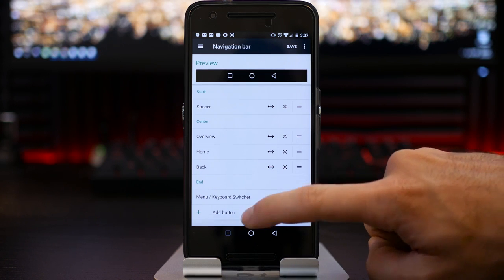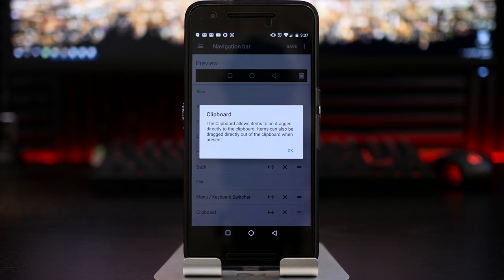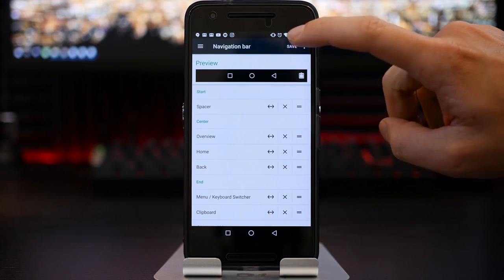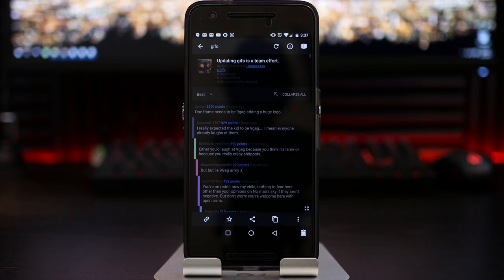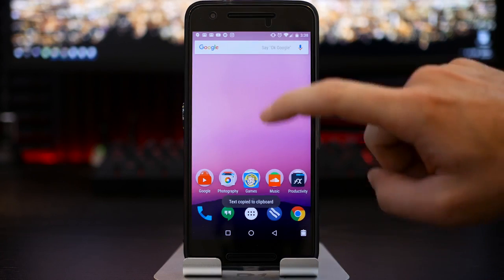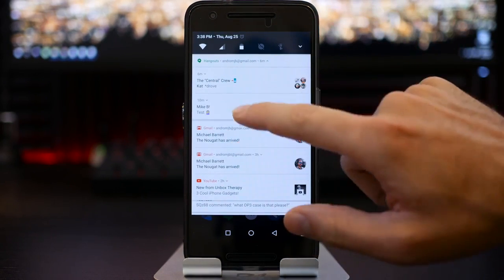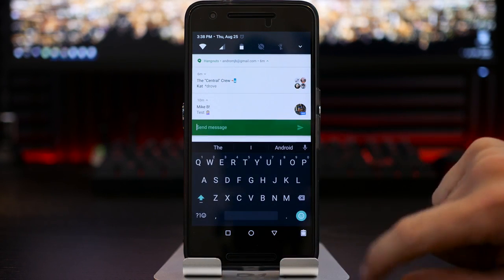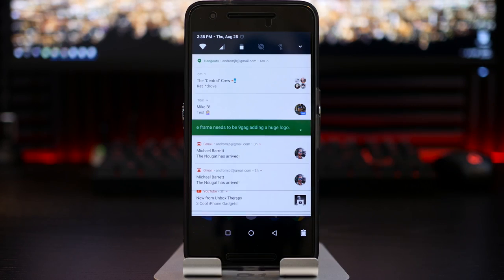And you can even go further by adding a specific button. So if I wanted to add a clipboard, for example, this is a tool that can be used to actually paste information. So if I go into a specific application, let's just say I want to copy this actual text here, and I go up here to one of my replies, I can hit reply, and then drag it straight from this clipboard right into there, and there you go.